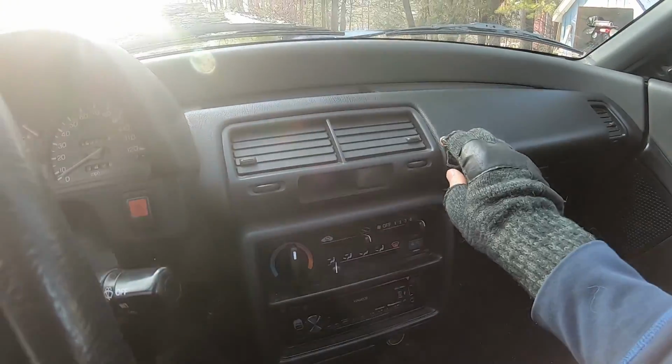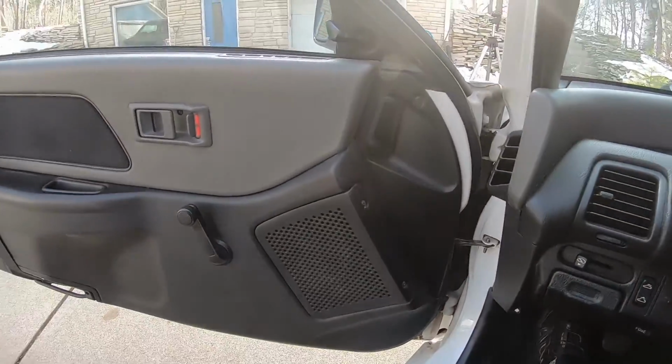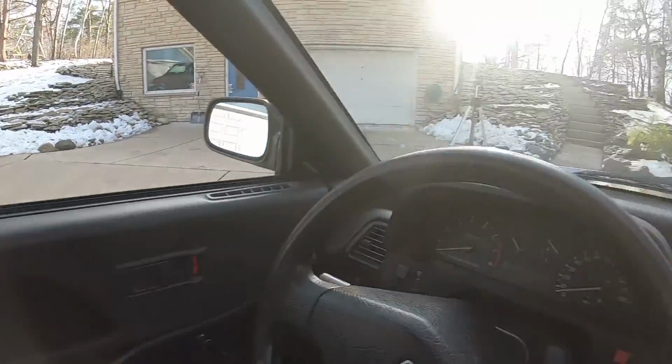The other thing is the build quality on these Hondas is just awesome. Everything is kind of a little squishy. The panel gaps are pretty tight everywhere. It's just a very high quality built economy car.